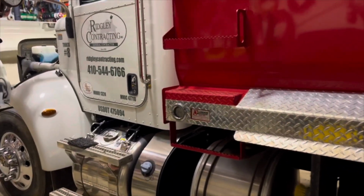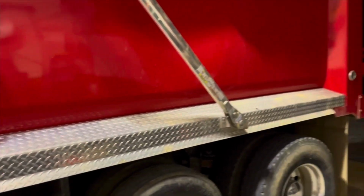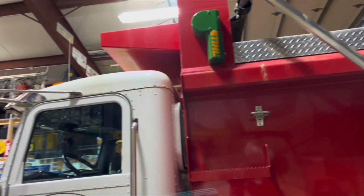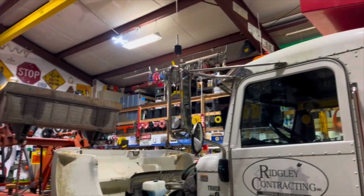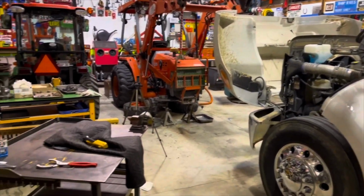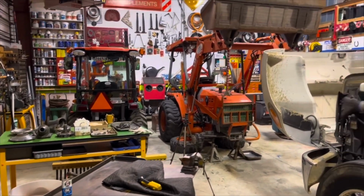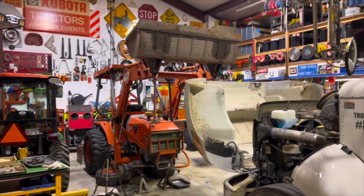So here we are. It's about 9 o'clock at night. Back together and able to leave here tomorrow morning at 6:30 to go to work. Downtime or waiting for a mechanic just costs me money. Got to get this tractor fixed and get it out of the shop.